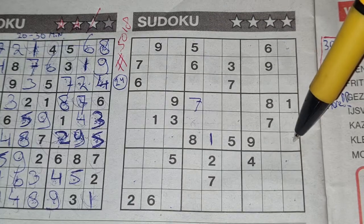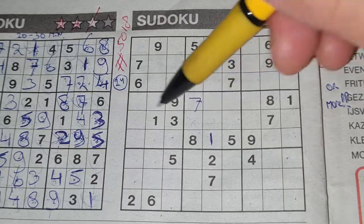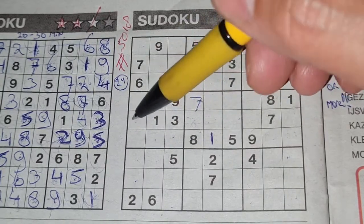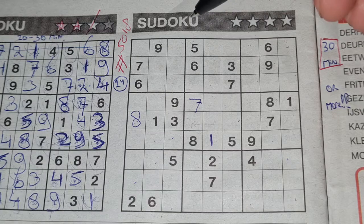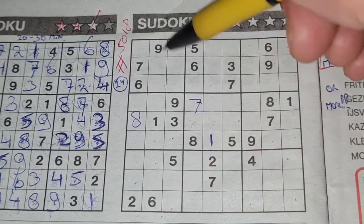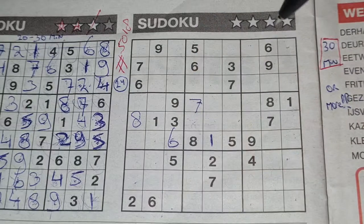Three. We have an eight in this row, eight in that row, so the row between the middle row, the only place left for the eight should be there. Then we have a six in this column, six in the second column, so the third column, the only place left for the six should be there.